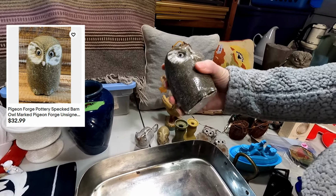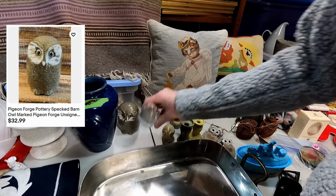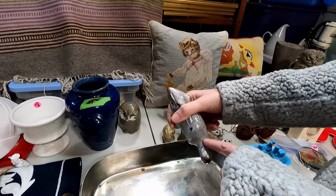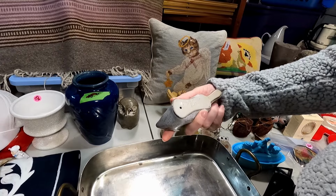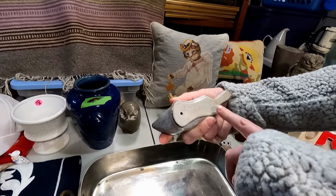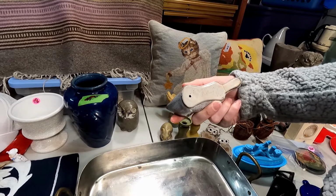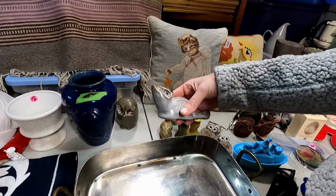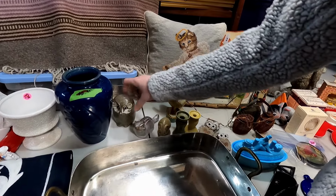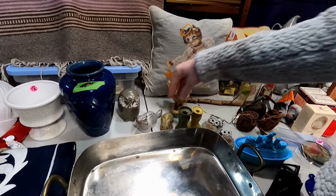And art pottery can be really good. So this cute guy. And then this was another, oops, I bought a broken piece. His tail is repaired. So he's also Pigeon Forge pottery. And then there's a specific potter, DF, which I found out in my research is D. Ferguson. I don't know what the first name is.